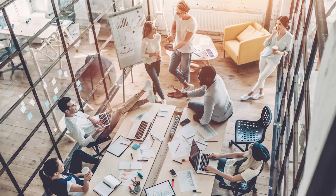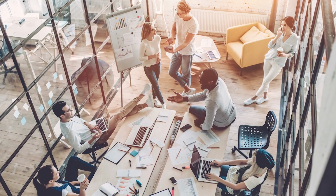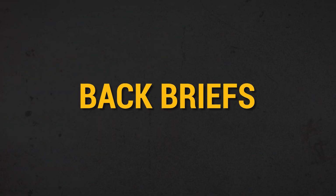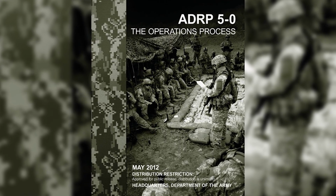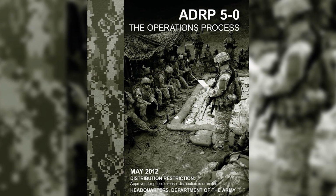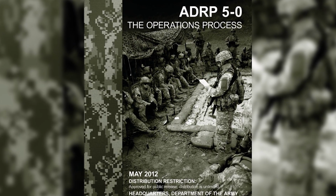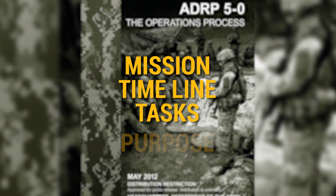Private individuals and civilian organizations would benefit from a standardized and deliberate planning process for all important future decisions and initiatives. Military communication is often a matter of life and death. You can't afford to make a communication error. One of the best techniques that the military uses to verify that the message given is the message received is called the back brief. When a headquarters publishes an order, they make their subordinate units back brief what they understand their mission to be, the timeline, the task, and purpose.